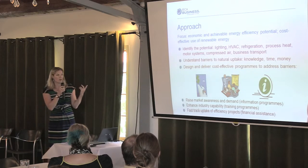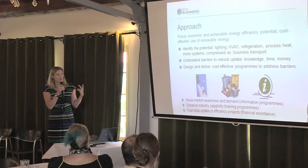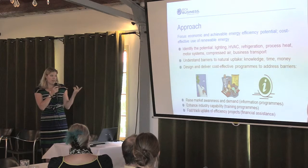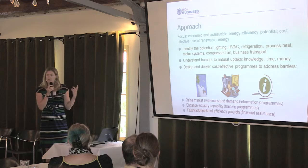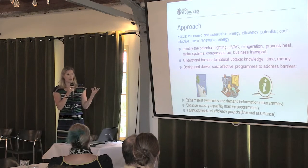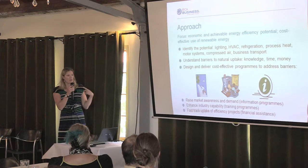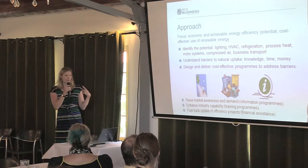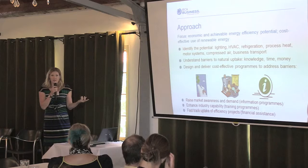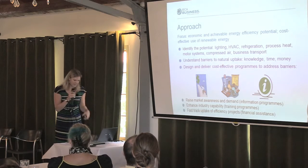So we try to design and deliver cost-effective programs to address these barriers. And we generally bunch them into three main areas. The first is raising market awareness and demand, so there are information programs. Then those that enhance industry capability, that's our training and education programs. And then looking at how we incentivise a faster uptake of projects, so that's the financial assistance. When anyone thinks about ECA, that's most of what they think about. They think about, show me the money.